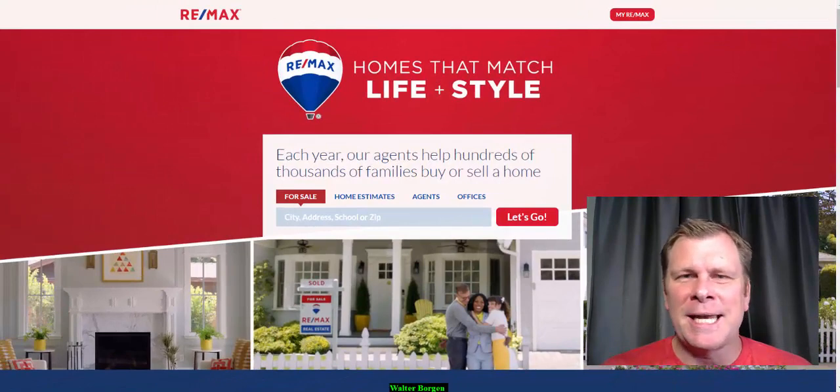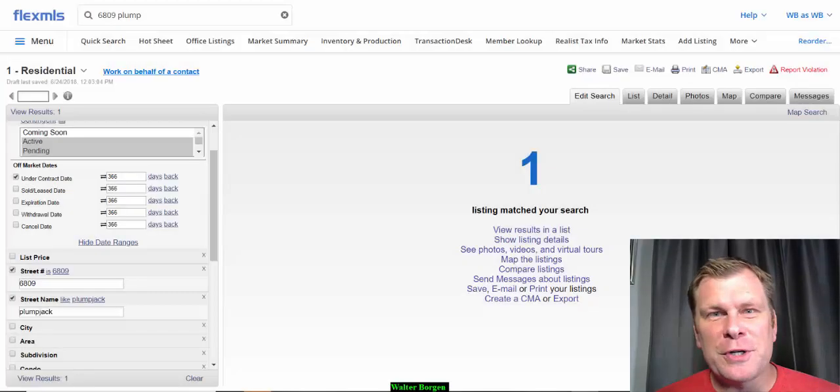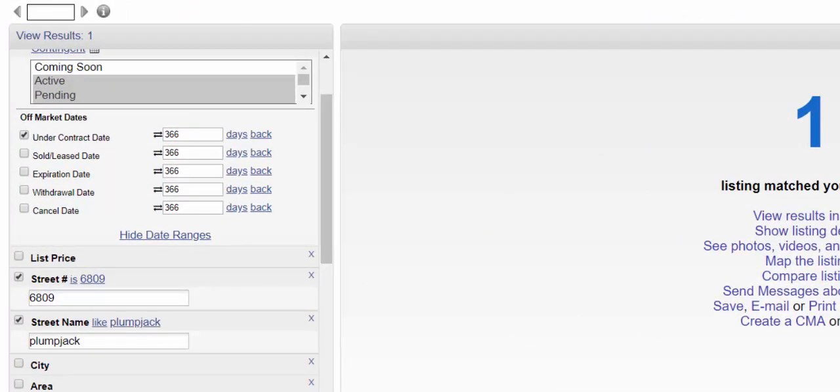So in just a second, I'm going to show you step by step how to get into FELX MLS and get those things done. Okay, so the first thing I've done here is I've logged into the MLS and I've done a little pre-search for one of our listings. So this is a property on Plumpjack Court and Water's Edge. So you'll see that I've done the search. We have one listing that came up, and that's all I'm looking for because it's my specific listing.